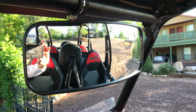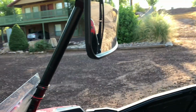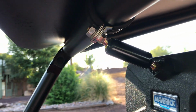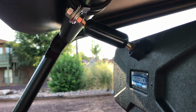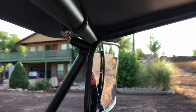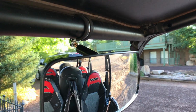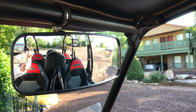Here's a close-up of the mirror itself. You can see how it mounts. It's got two swivels in it. It's easy to adjust. I took it out for a spin yesterday, and it didn't move. It's mounted up solid, and it's a great mirror.